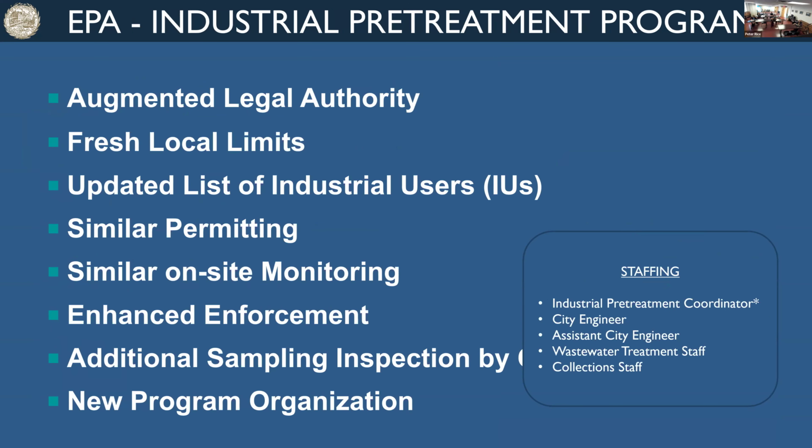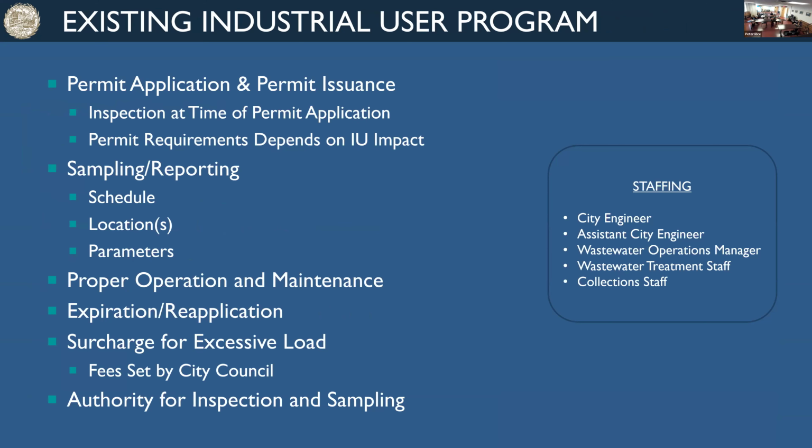Back one. So we already have these steps, the normal permit application and issuance. You guys have the normal monitoring, sampling, record keeping, and reporting requirements. Those are all pretty much going to stay the same. We've always managed to meet with y'all and make sure you have proper operation and maintenance. We have a surcharge program for excessive loads for high strength wastewaters. We've always had authority for inspection and sampling. We haven't often taken advantage of it unless there was an upset we had to follow up on.